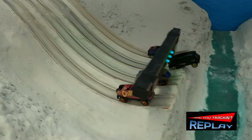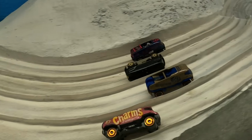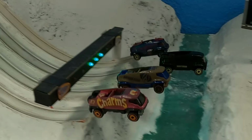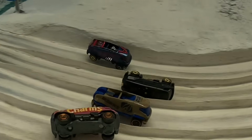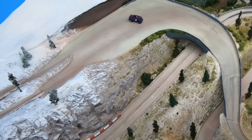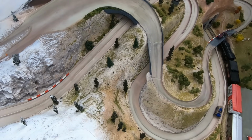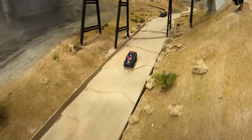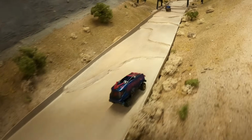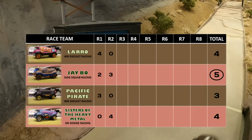Watch the Lucky Charms Lauro nose it in, first on the right, then the left tire, and we completely missed the Pacific Pirate hitting the berm of snow on the left and turtling over quite fast. After the first round, where Sisters overdrifted, we're witness to a wonderful job around the Mesa Butte, and then again, down through the finish line, a very clean 24-second run. Jabo has the lead with 5, but Sisters have pulled themselves up into second.